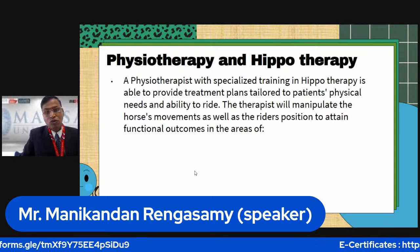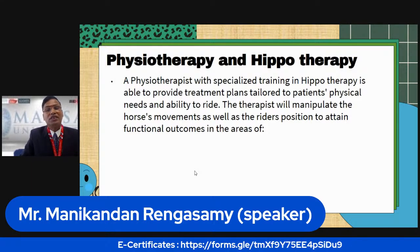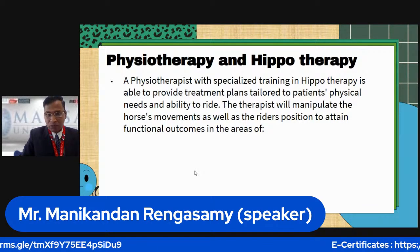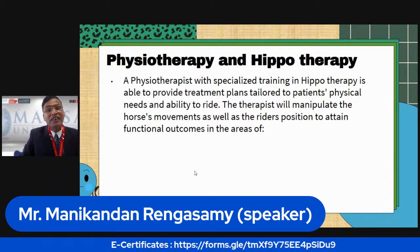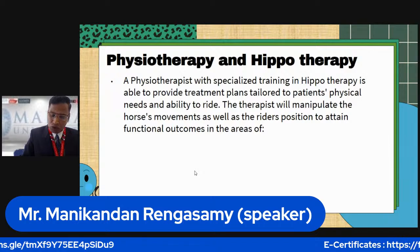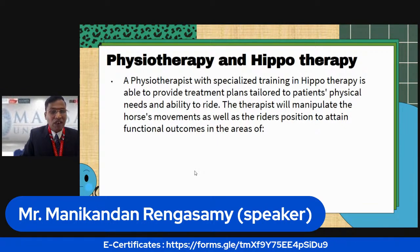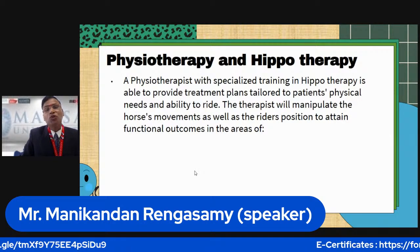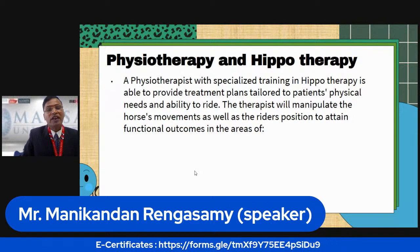A physiotherapist with specialized training in hippotherapy is able to provide treatment plans tailored to patients. Yes. So we need to do a proper assessment. Before you can take children for hippotherapy, the child must first be properly assessed by the pediatrician, to see whether the child is ideal to take the treatment or not. Various questionnaires will be there. Likewise, as a therapist, before you start hippotherapy treatment for the child, you need to do a lot of assessment. Then we can check whether the child is ideal to take the treatment or not. Based on physical needs and the ability to ride, the therapist will manipulate the horse's movements as well as the rider's position to attain functional outcomes.